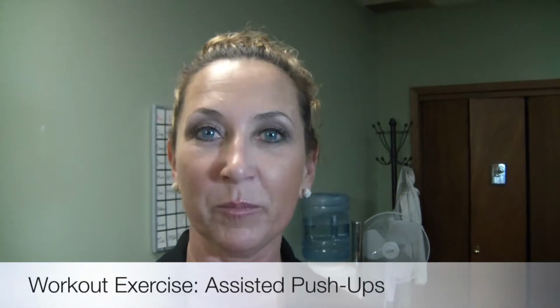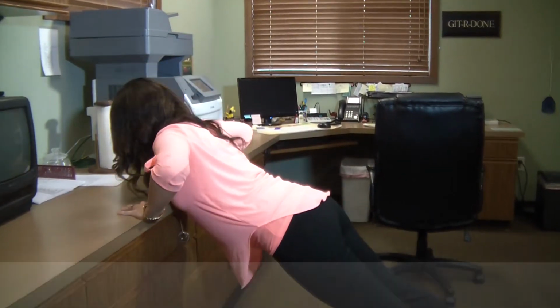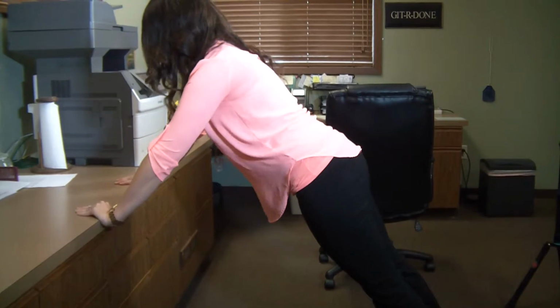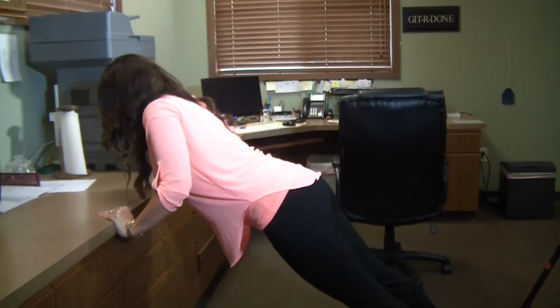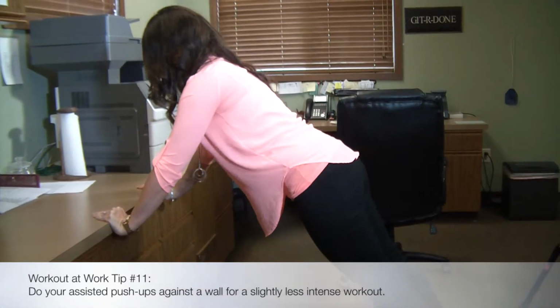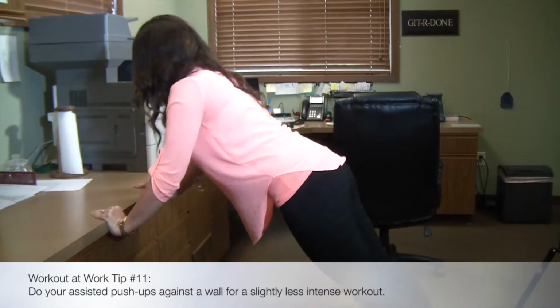Another upper body exercise we can do in the workplace is an assisted push-up. We're not going to get down on the ground in front of everyone in our work clothes, but we're going to use our countertop or our desk surface, something stable, and do some push-ups. You could even do them against a wall if you need a little less intensity.